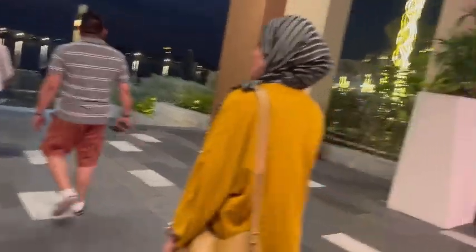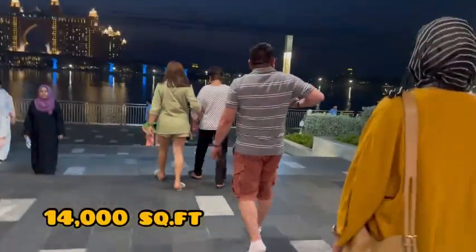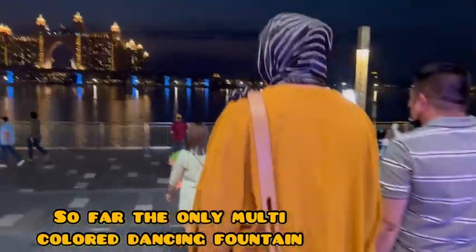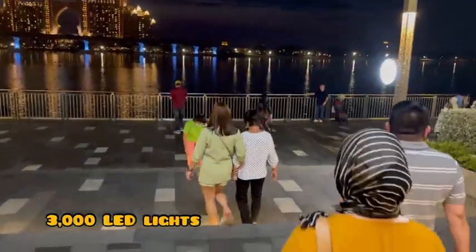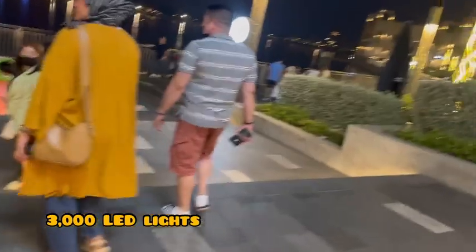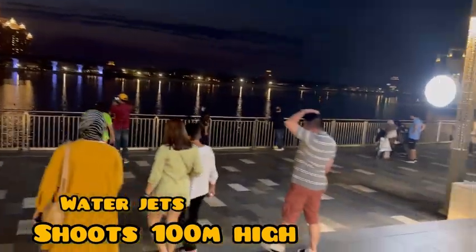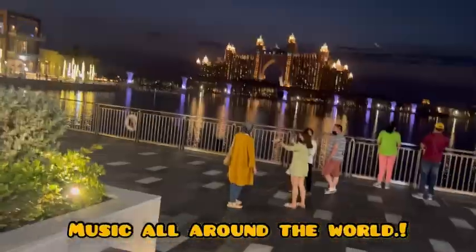Spanning an area of 14,000 square feet, the Palm Fountain is also Dubai's only multicolored one. More than 3,000 LED lights set the scene for a vibrant visual spectacle where colorful water jets shoot 100 meters high and dance to the tune of popular Khaliji, pop, classic, and international hits.